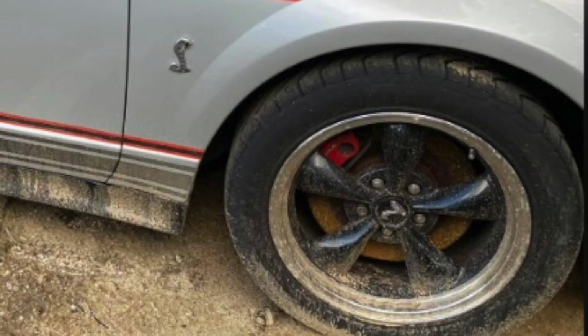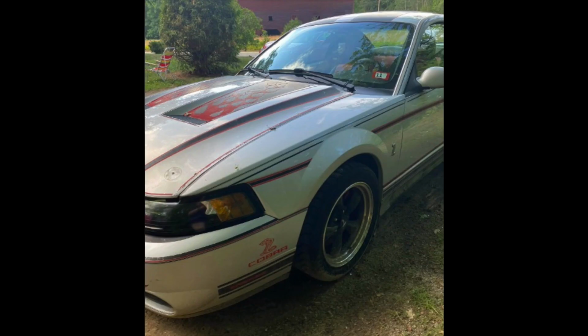And now as we look at the front wheels on this car, you'll notice they've been changed. They're bullet wheels, but look closely and you'll see the red brake calipers. And one thing you'll realize is the red brake calipers came on the 10th anniversary Terminator Cobras, and those Cobras only came in red, black, and silver. And this is one of those cars. This is a silver 10th anniversary Cobra.